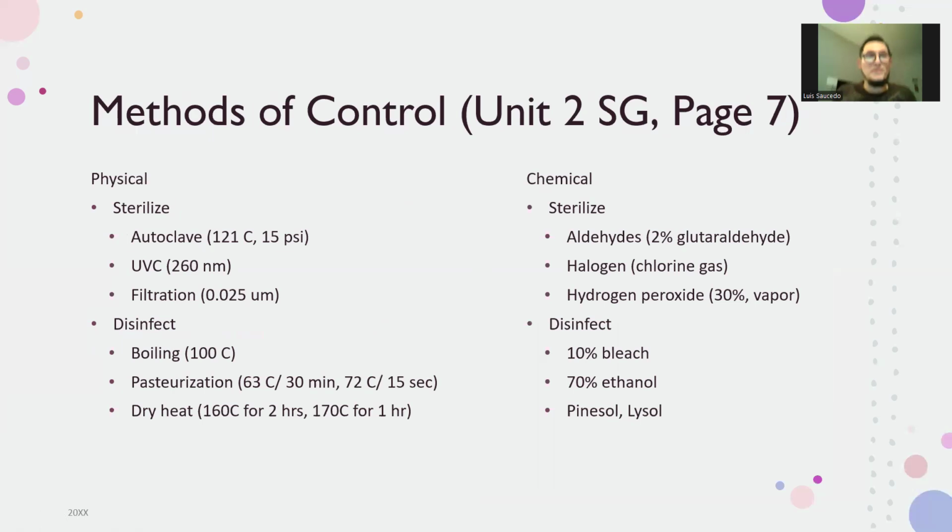Methods of control, just remember that we have different types of control methods. We have physical and chemical, and we always try to look at ways to sterilize, disinfect, and be antiseptic. So sterilizing is killing at 100%, disinfecting is killing at less than 100%, and antisepsis is killing less than 100% on living surfaces. These are some examples you see here, but again, go back to your Unit 2 study guide, page 7, so you can have those memorized in your notes.